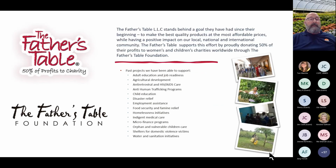We're going to start with Father's Table. Father's Table is a great company. I like their story behind it, the 50% profits to charity, and that's true. The first check they write every month goes to charity, and a lot of people say, well, how does it impact me? Well, they do a lot of local charity work as well as national and international work, which is all important. So it's a great foundation. It's a good company to work for.